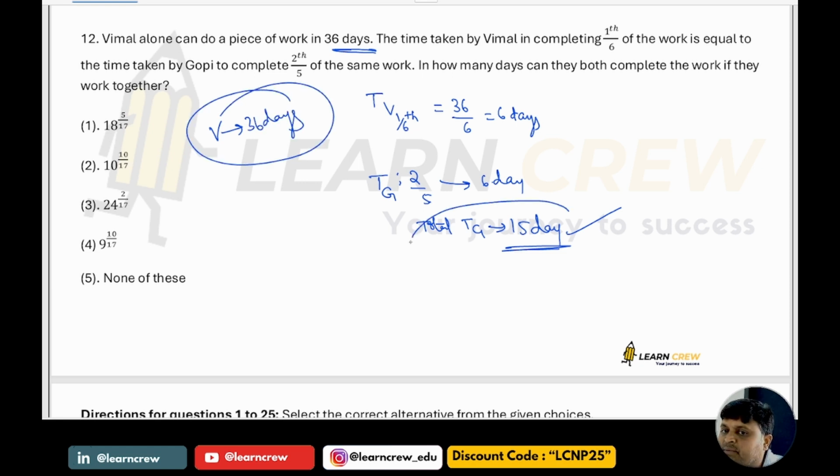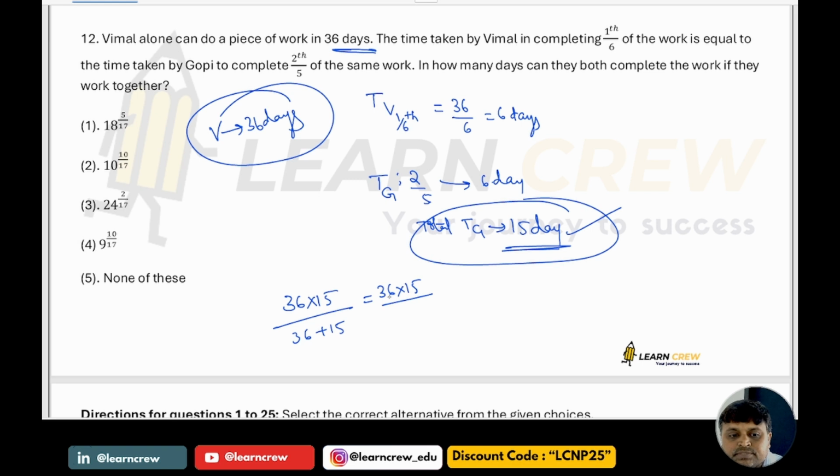Gopi alone can complete the work in 15 days. They together can complete the work in 36 into 15 by 36 plus 15. So 36 into 15 divided by how much? 51. So 3 12s are 36, 12 15s are 180. 180 by 17 is 10, 10 by 17. So 10, 10 by 17 days is the answer. So the option is option 2.